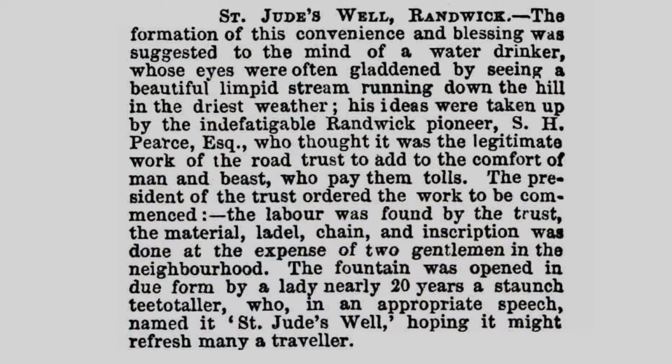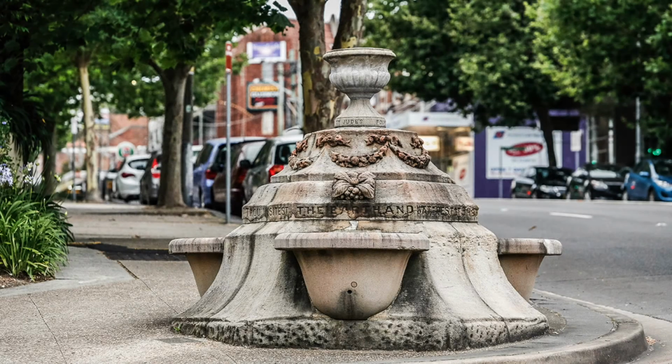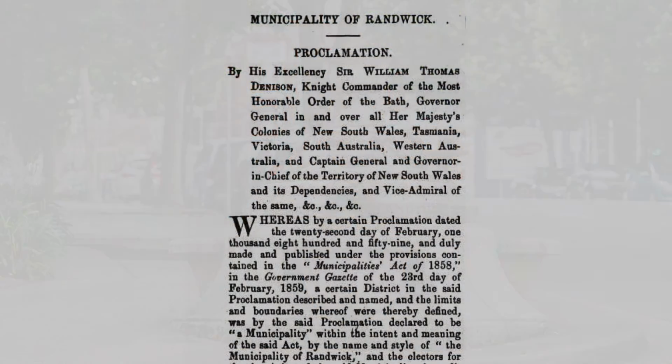St Jude's Well opened in 1858. When it dried up, St Jude's Fountain was built over a spring on an opposite corner. It supplied water for horses and people. When the New South Wales government passed the Municipalities Act, Randwick was the first suburb to apply for municipal status. It was approved in February 1859.